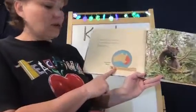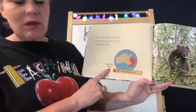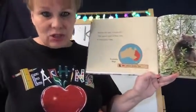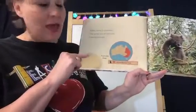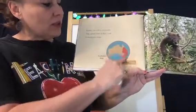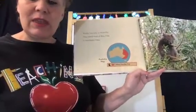So, if you look closer at this map, this says Australia map. Now, this orange right here is showing that that's the only place that they actually live in Australia. So remember how we do our map? When we did our map, how we said never eat soggy watermelon? So this is the east side of Australia. So they are really only found in the east side.